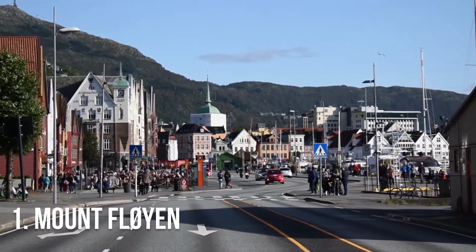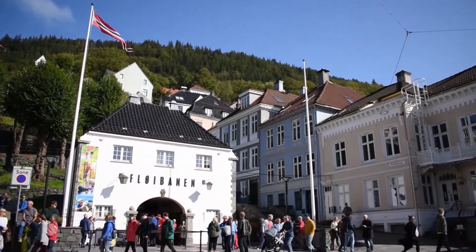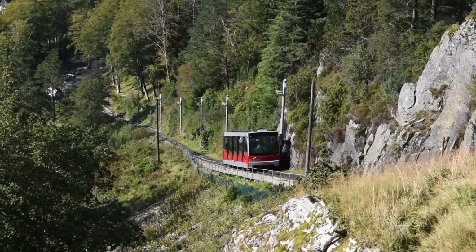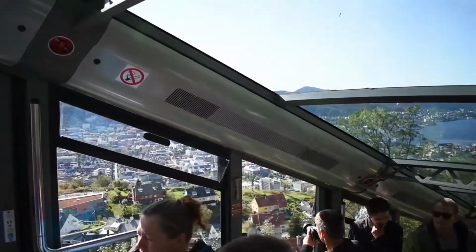Number 1, Mount Fjords. Bergen is a city break, but unlike many of its European counterparts, it isn't all concrete, steel and glass. Natural beauty is an overarching characteristic of this destination, in particular the 7 mountains that surround the city centre. The most accessible of these is Mount Fjords.